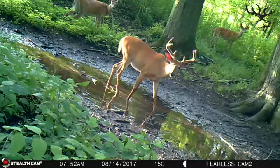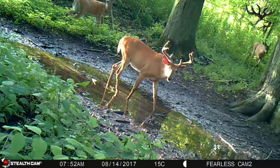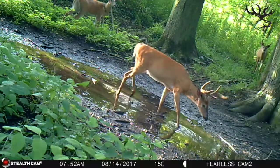That's awesome. And then, so now we're just rolling here. This is a bachelor party, right? Yeah, it's some young little bucks. A bachelor party that's going on here. You'll see one in the forefront there, and then a couple in the background. Now, there's some pretty cool deer in this group here.